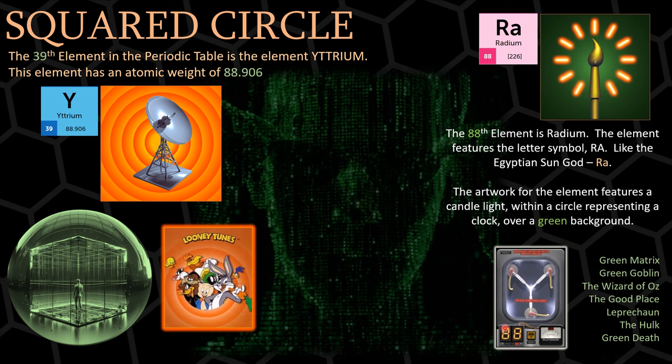And then here we see another Back to the Future reference. So at 88 miles an hour, this is the flux capacitor. And we see the Y here symbolic on the flux capacitor, matching the periodic table of elements with 88 and the Y symbol.